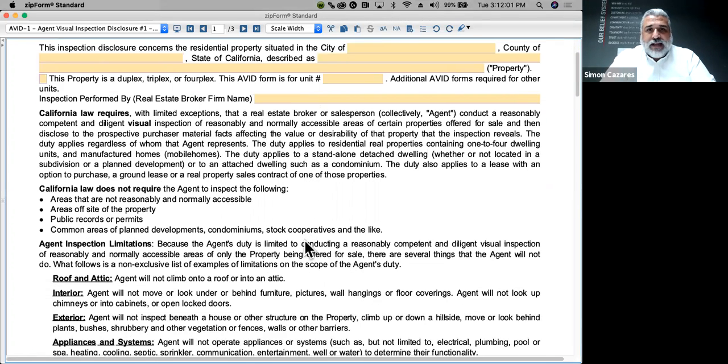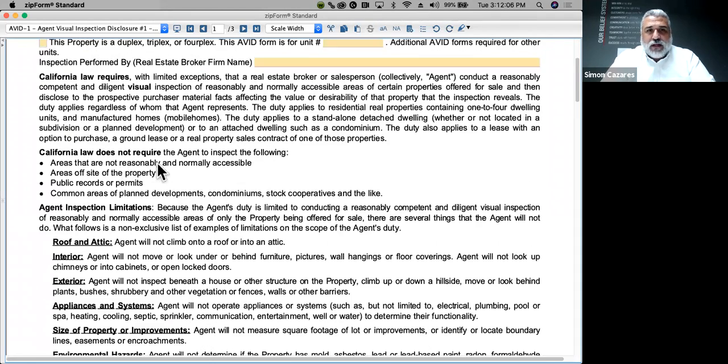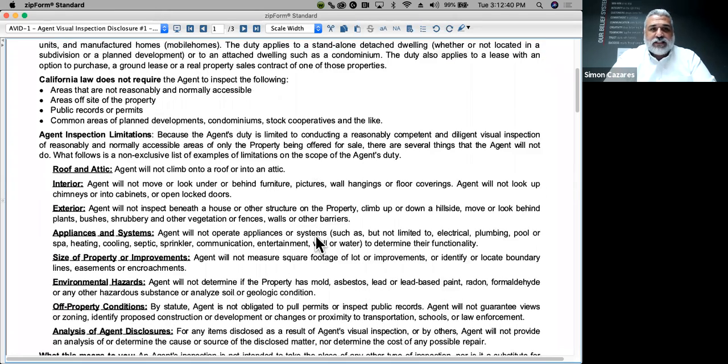Okay, so the ABIT goes through the motions of California law. California law does not require an agent to inspect the following areas that are not reasonably or normally accessible areas or offsite public record. So again, when a buyer is asking you, can you please provide us with records or permits? That is not our responsibility. It is the buyer's responsibility to go to the city, the county, and get whatever pertinent information that they want regarding the subject property. It's not your job or responsibility. Common areas, planned developments, condo stocks, anything, it's not a responsibility.